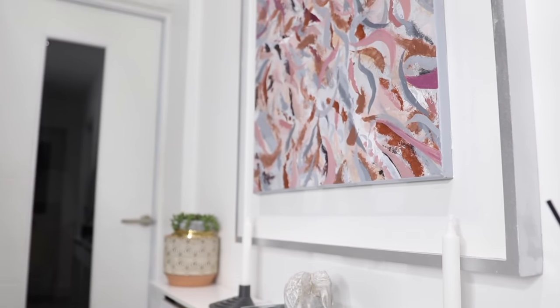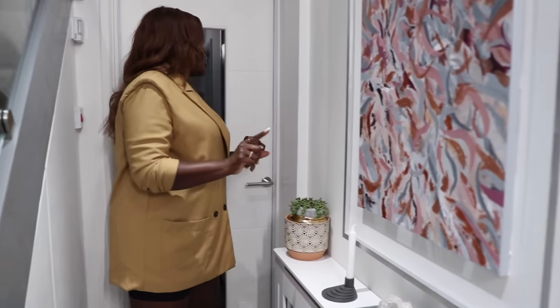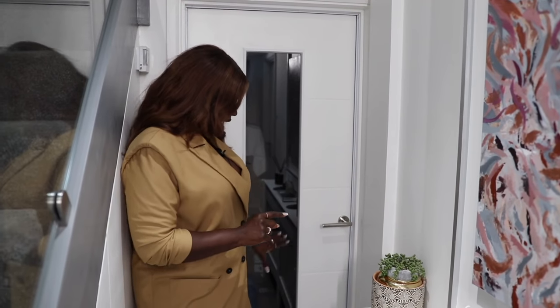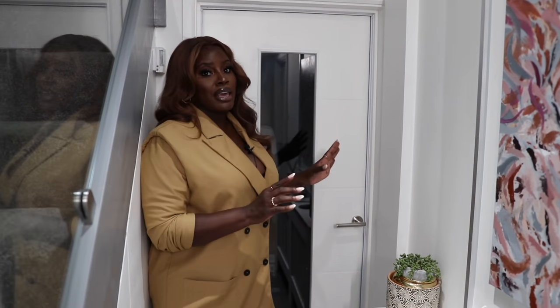And also, this is the kitchen. The kitchen's not quite done yet, but we're coming back for the kitchen. But the kitchen door we changed. This is actually a fire door, but we put a nice glass panel here, which just ties in everything. I absolutely love this space.